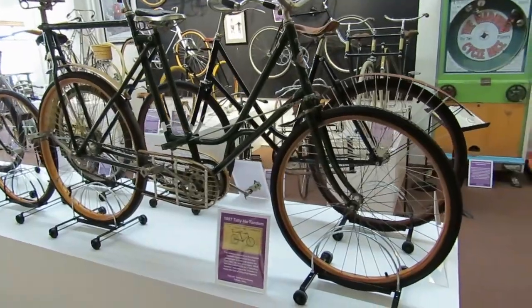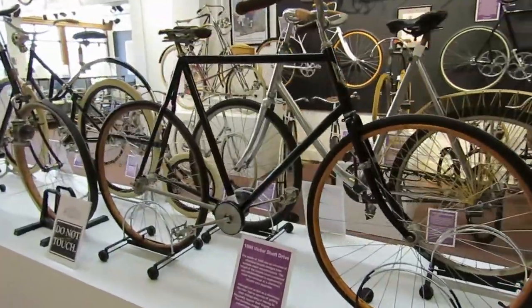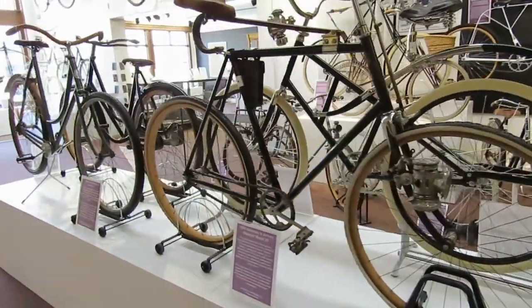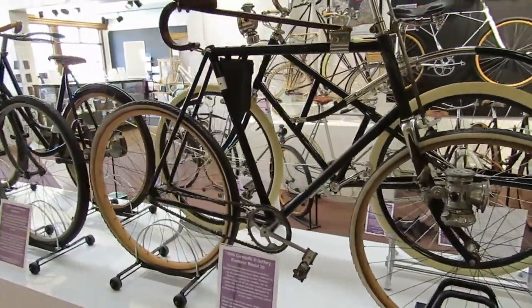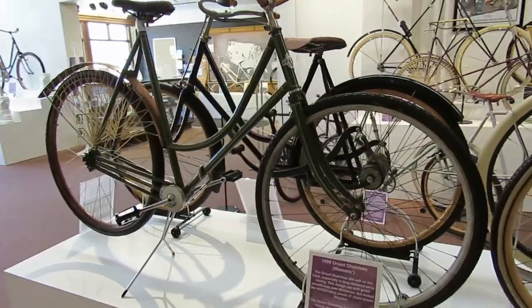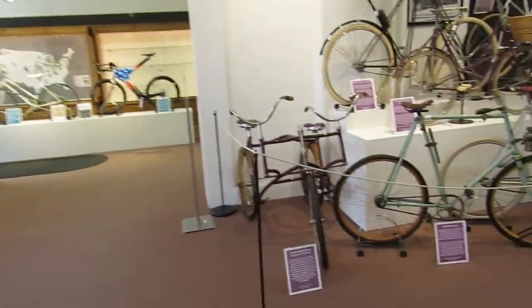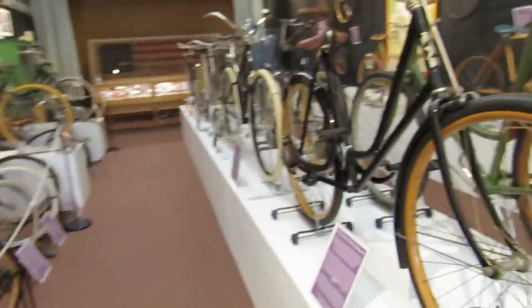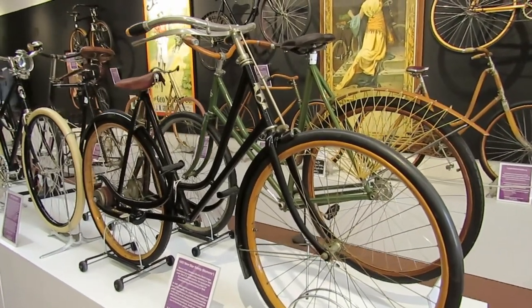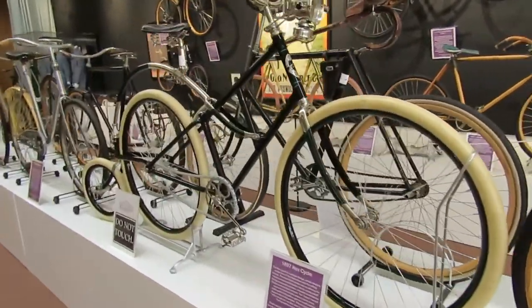'97 Tally-Ho Tandem. 1898 connector shaft drive bicycle. 1896 Gormully and Jeffery Rambler Model 20. 1898 Orient Chainless Women's Bicycle. 1897 New Star Safety Women's Bicycle. 1897 Rex Cycle.